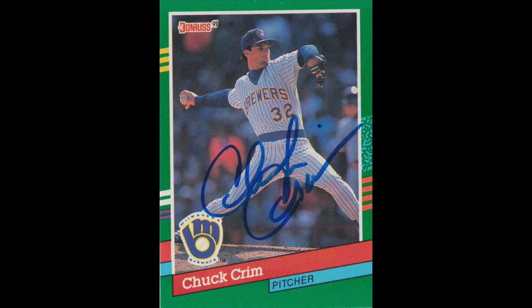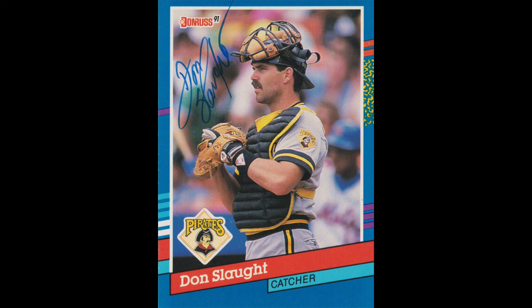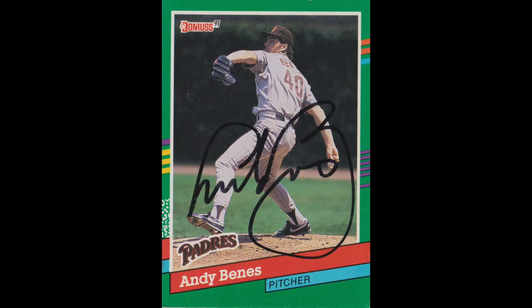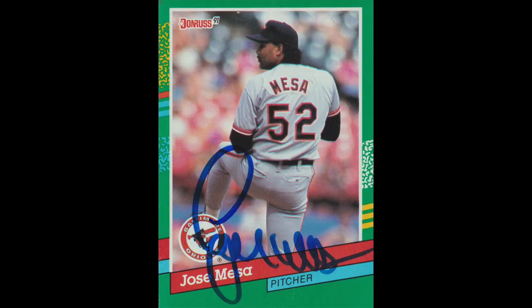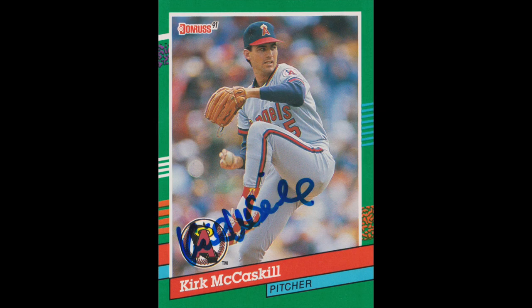And I will start with Chuck Krim. We have Ruben Sierra. We have Rob Deere. We have Don Slott. We have Stan Javier. We have Pete Incaviglia. Ron Darling. Andy Bennis. Jeff Koning, Chris Gwynn, Kevin Wickender. I have a card from a friend of mine, actually, from Andy Summers, Tim Wallach. This one is actually signed on the back by Fred McGriff. We have Dave Smith, Jose Mesa, Sandy Alomar, Eric Anthony, Al Leiter, Kirk McCaskill, and Dave Stewart.